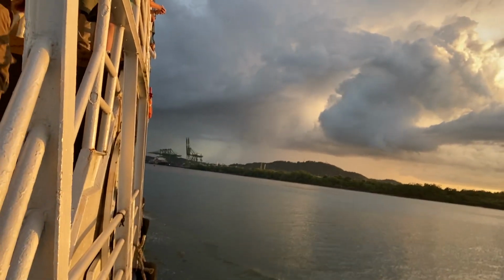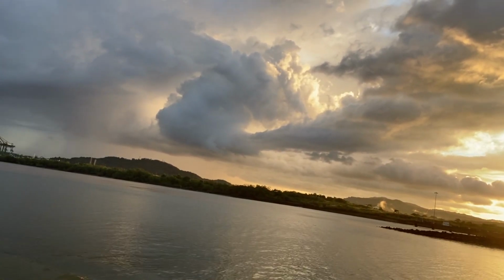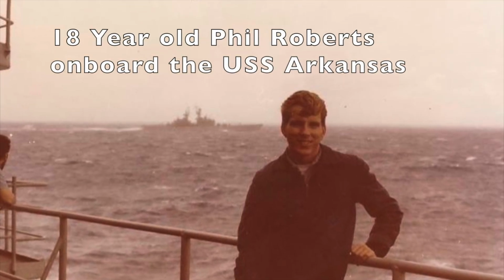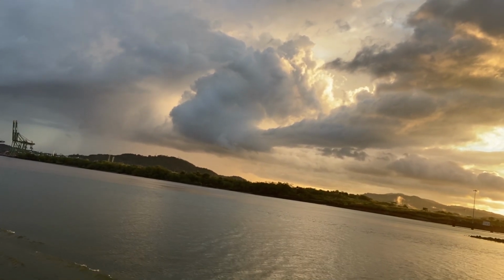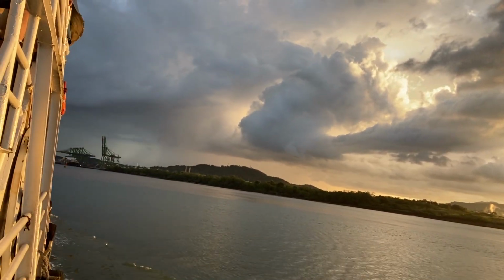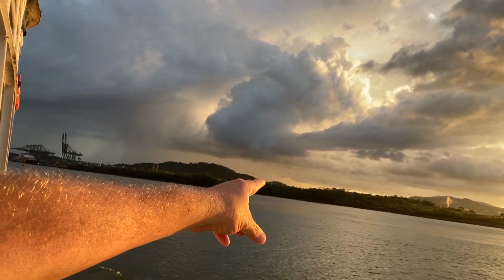Didn't have any rain. You can see rain showers over there. It doesn't rain a lot here in Panama. When I was here in the Navy in 1983 on board the USS Arkansas, my cruiser, we went through here and it seemed like it rained the entire transit. Not raining now, but there's some rain in the distance, so it does rain here quite a bit. I would definitely, oh, you know what, there's something in the water right there. I think it looks like a crocodile. Actually, no bullshit.